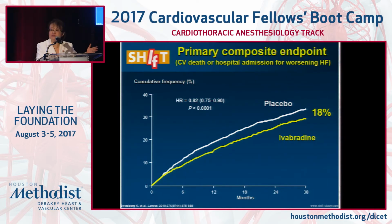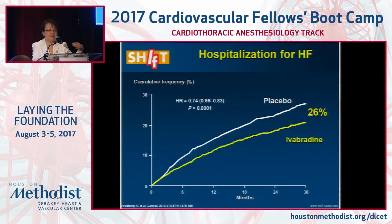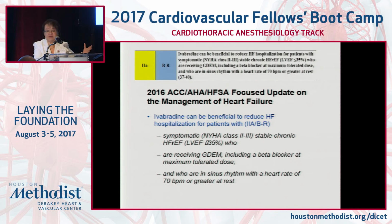And as you know, the SHIFT trial that was published demonstrated that there was a meaningful decrease in the composite endpoint of cardiovascular death and hospital admission. But it is noteworthy to mention that it's mainly driven by hospitalization and not mortality. And so it received a class 2A recommendation for management of those with chronic heart failure.